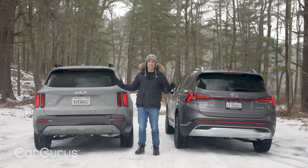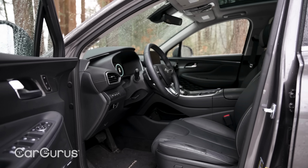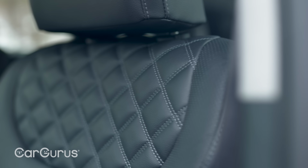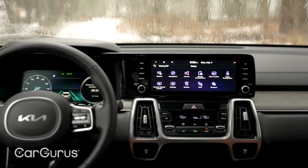But overall, yes, they're distinctive. They are good looking. Tell us what you think, because I'm at a loss for words now. These are both nice interiors, as they should be. They're the top trims. So we've got quilted leather, contrast stitching, digital dashes, big screens, big pano roofs, heated rear seats, ventilated front seats, all the plush and pretty stuff.